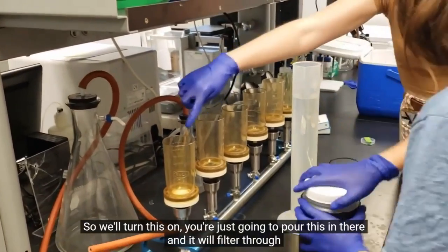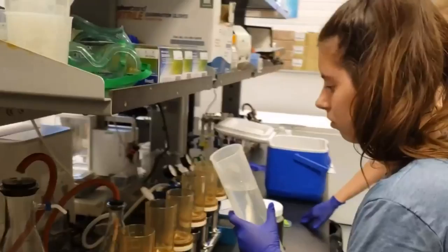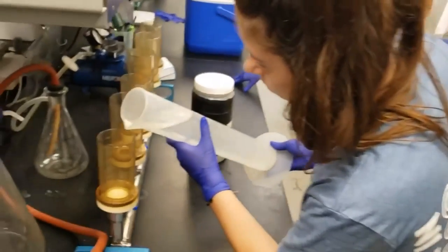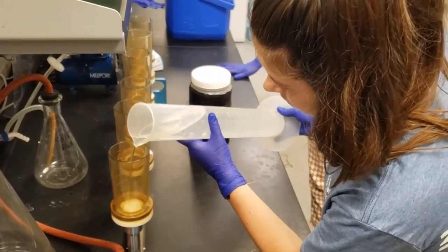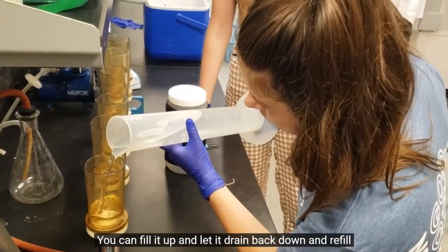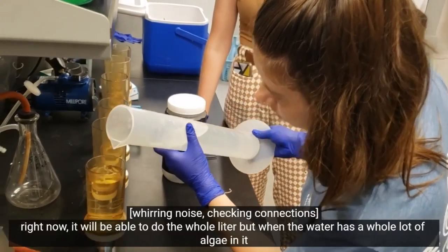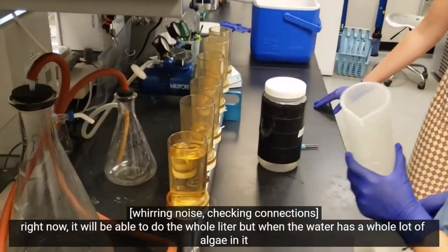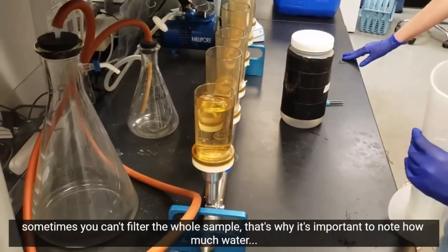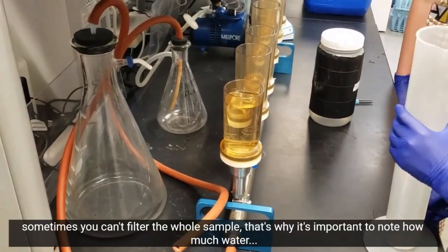You're just going to pour this in there slowly, and it will go through. You can fill it up and then let it drain back down and then refill it if you need to. Right now we'll be able to do a whole liter, but that's why it's important to know how much water we're putting through. But we'll do the whole thing.